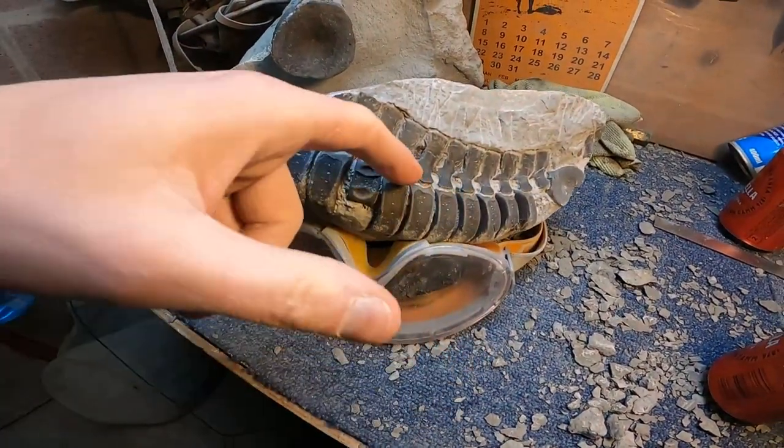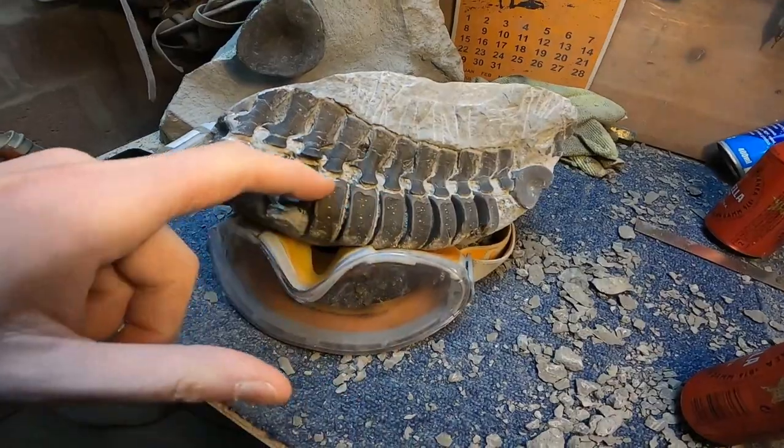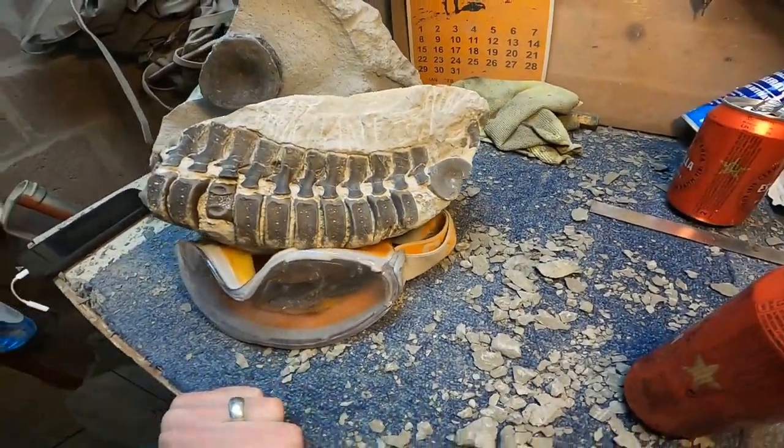So if I undercut those two, they look dead nice, but undercut all the rest and there's a good chance they're going to fall off. So I'd rather get rid of as much rock as I can under here, just to make it pop a bit, and then leave them more stable.